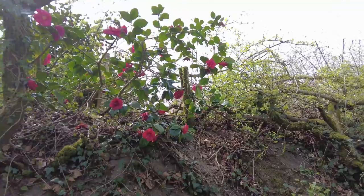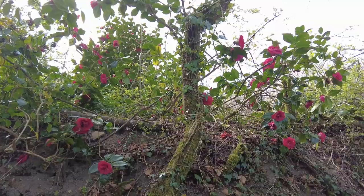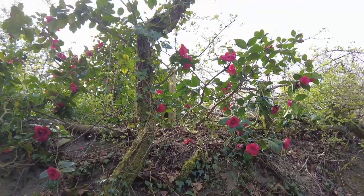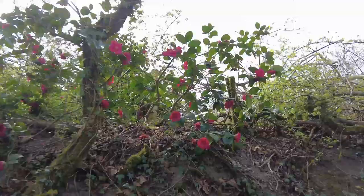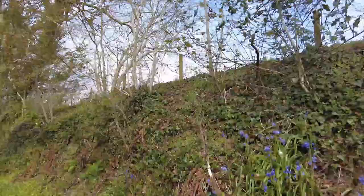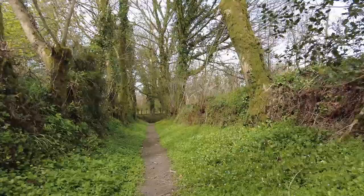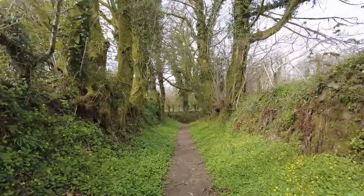And look at the thickness of that trunk and stem with the ivy around it. Lovely. You know, a professional florist couldn't do a better job, could they? Irises. I think they're irises. Lovely trees. A lovely late spring day.